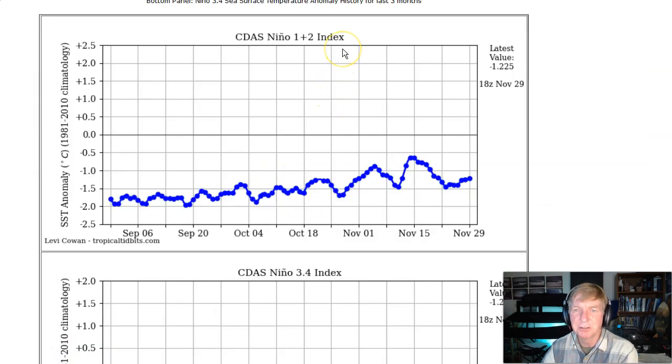Sea surface temperature anomalies in the Nino 1.2 region, the area right there by the Galapagos in Peru. Today, minus 1.225 degrees, so definitely way below normal by 1.25 degrees. The trend slowly working its way up, and that's what we said when we looked at the sea surface temperature anomaly charts. It's not as concentrated there in the Nino 1.2 region as it's been, but still temperatures are pretty cool.